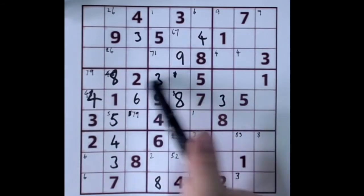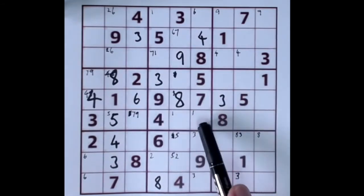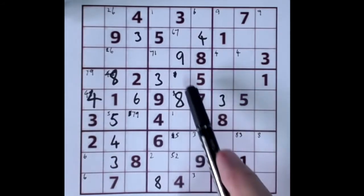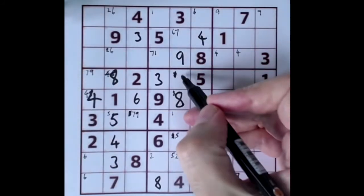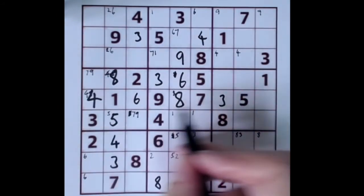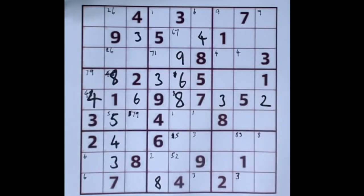We also see that 2 blocks this square, so 2 will have to be down here, right? And so there's only one number left, and the missing number is a 6. And this is a 2, and then 2 has to be the last number here in this row, so we can fill that in now. Okay, looks good.